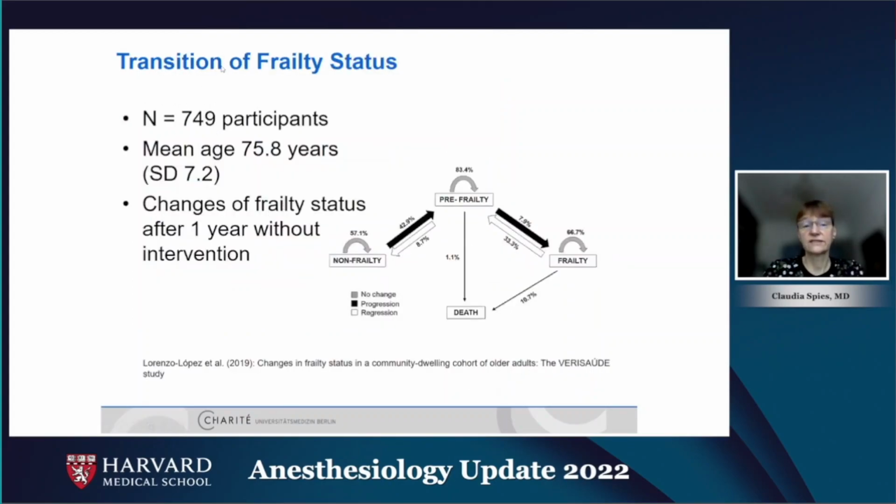What about the transition of the frailty status? If you look at the frailty status in the participants, and this is the change of the frailty status after 1 year without any intervention, you can see that frailty is progressing very often from non-frail. Many get pre-frail, and also from pre-frailty, many of these patients also get frail and die. And comparing the death rate from frailty and pre-frailty, it's 10 times increased with frailty.